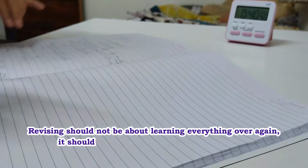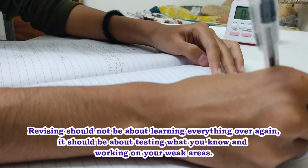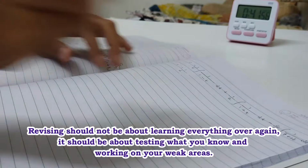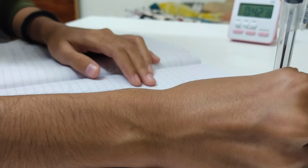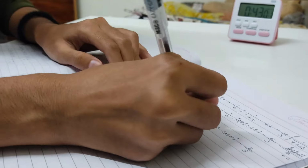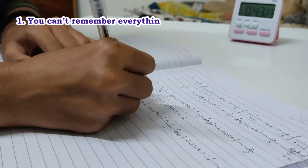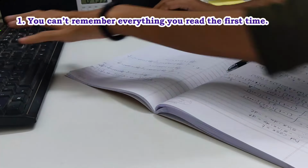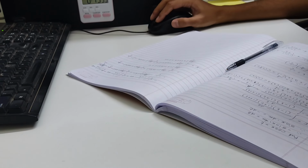Revising should not be about learning everything all over again. It should be about testing what you know and working on your weak areas. Moving on to remembering what we have actually learned. Firstly, you cannot remember everything you read the first time. You need to revise as much as you can to remember it.